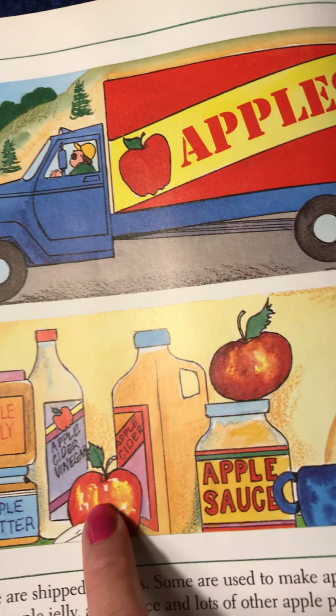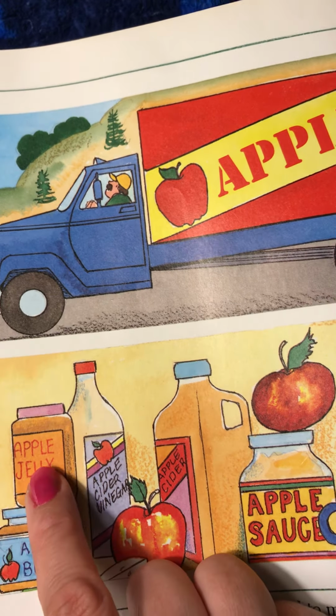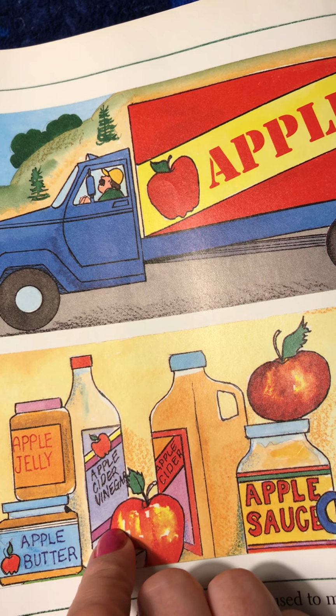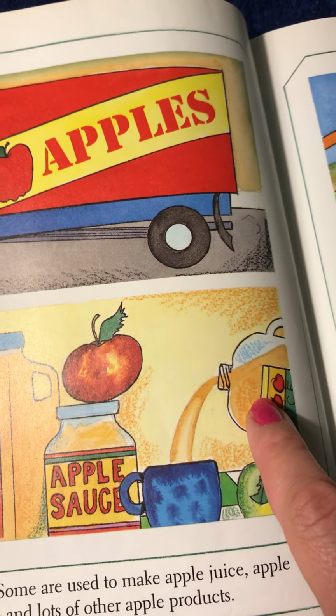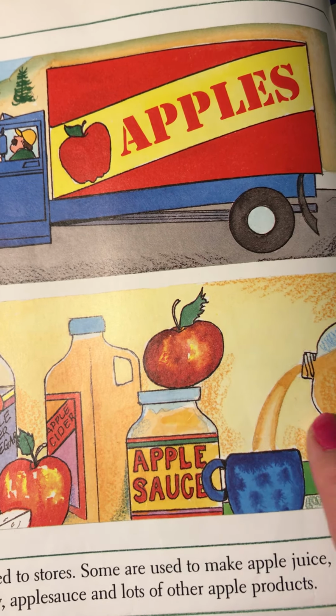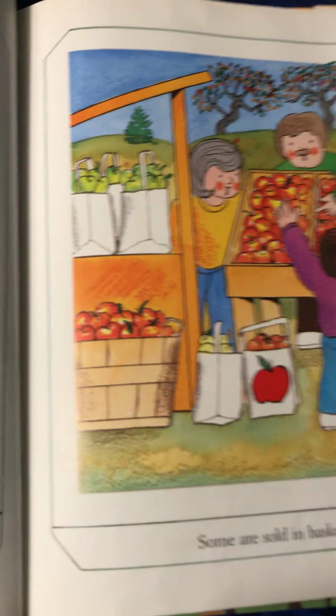Here's some of the wonderful things you can buy that have apples in them. Apple butter, apple jelly, apple cider vinegar, apple cider, apple sauce, apple juice. All these things are shipped to stores and sold. You might buy them.